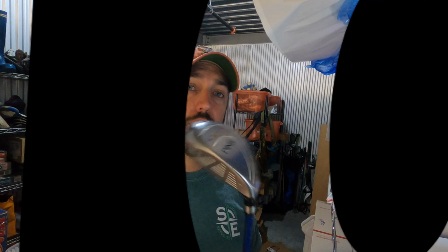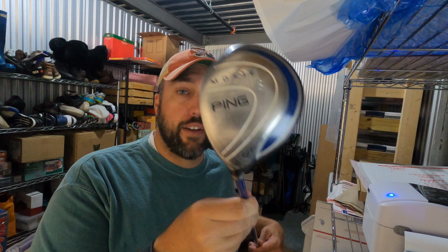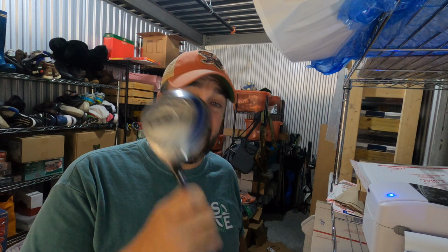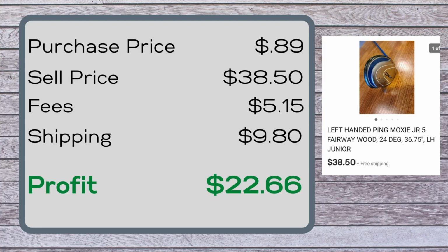So one kid's golf club. This is a Ping Moxie. It's a number 5 fairway wood, 24 degree. Paid 89 cents for it at Goodwill, and this one club sold for $38.50. Remember, it's a kid's club. Good money in those.